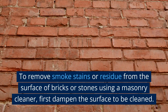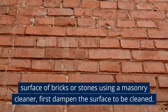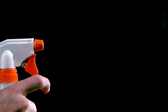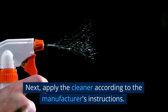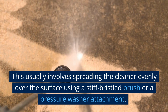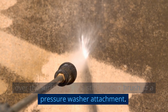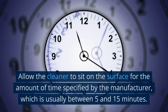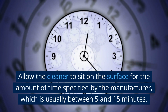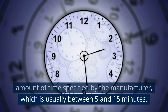To remove smoke stains or residue from the surface of bricks or stones using a masonry cleaner, first dampen the surface to be cleaned. Next, apply the cleaner according to the manufacturer's instructions. This usually involves spreading the cleaner evenly over the surface using a stiff bristled brush or a pressure washer attachment. Allow the cleaner to sit on the surface for the amount of time specified by the manufacturer, which is usually between 5 and 15 minutes.